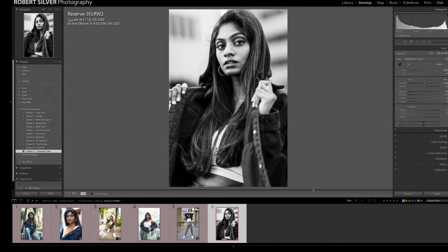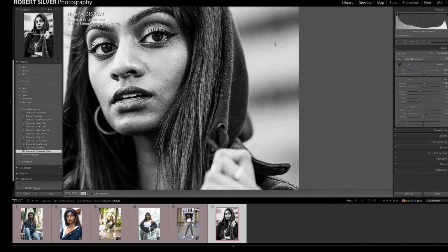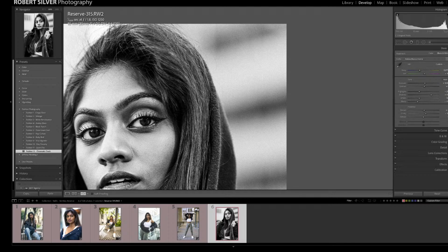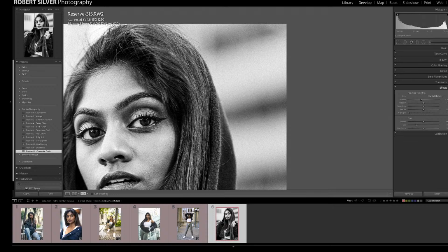Chromatic Crush I like a lot because it reminds me of that 1990s and 80s DKNY ads and Calvin Klein ads, the black and white on the streets. And that's what I was going for. I added noise. You can see the noise I added to it, or grain rather. Let's see, how much did I add? You can see I added negative 15 vignette.